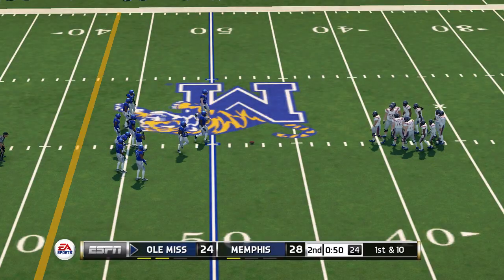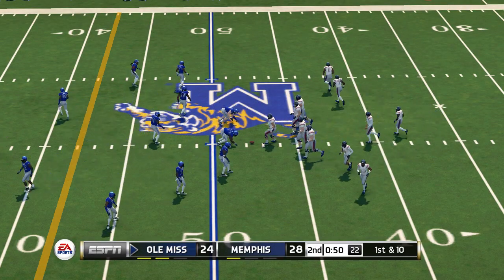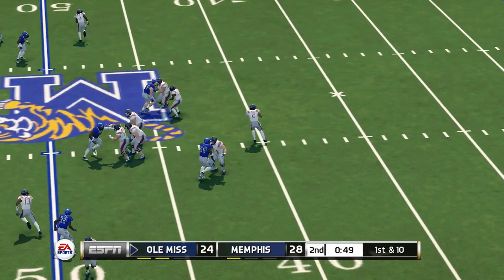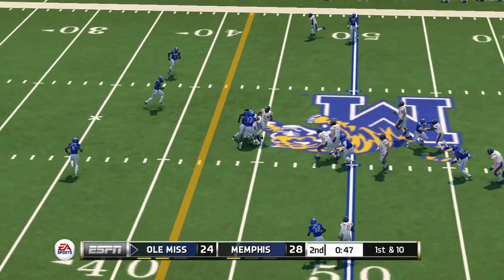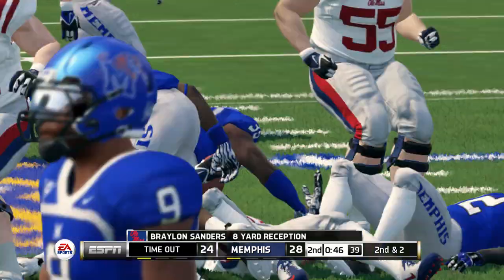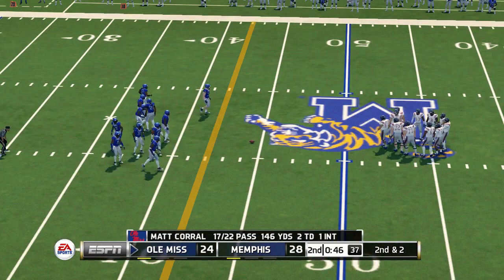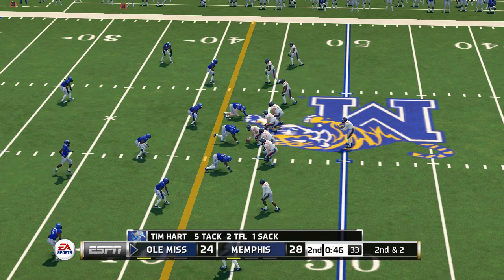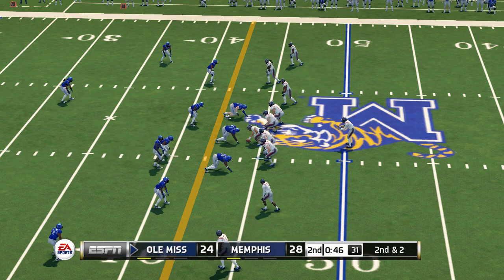In a game that's this close, you can't afford to waste possessions. Quick throw out to the receiver. He's tackled at the 44. The slant pattern good for about 8 yards on the play. So it's second down and about 2 yards to go. They'll spread the field with five wide.